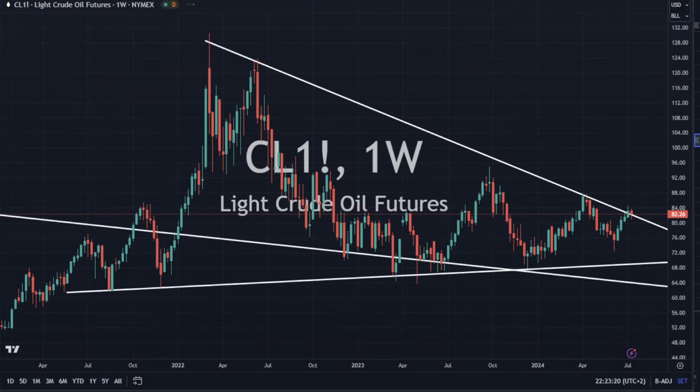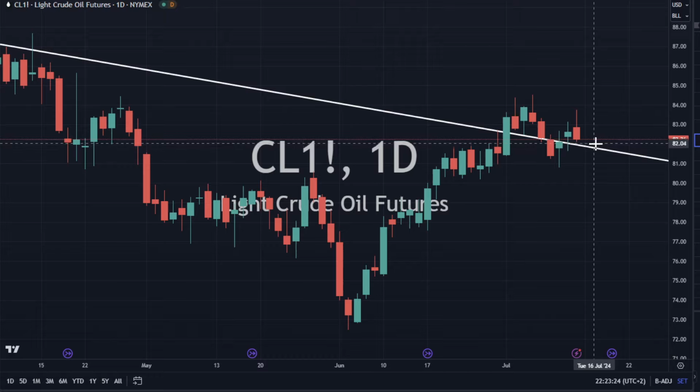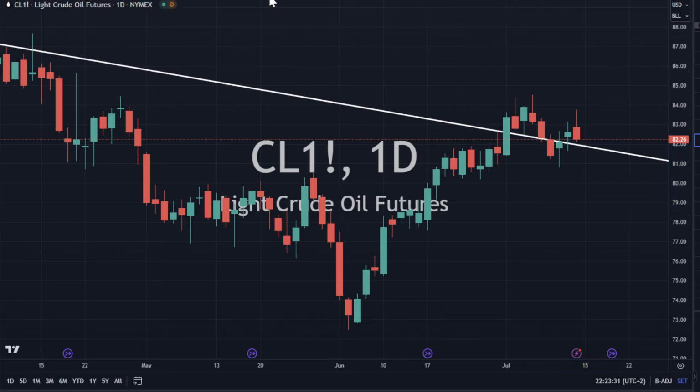Moving on to crude oil. So crude oil is down 0.44%. We are right above support, but we are getting a little bit of a potential selling candlestick. We'll see if the support holds or if we're going to go lower.